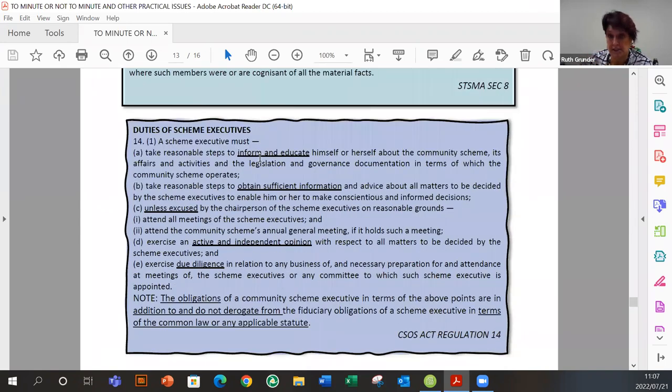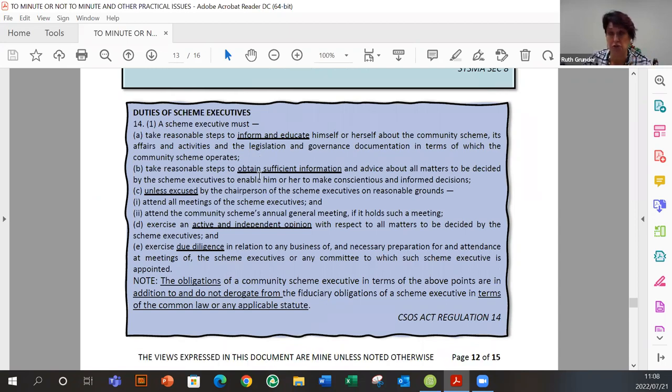And then the CSOS Act, Regulation 14, again, has some really interesting stuff. Inform and educate yourselves if you're going to be a trustee. Take reasonable steps to obtain sufficient information and advice. They must be excused from meetings if they're not going to attend. Otherwise, they must attend meetings. They must have an active and independent opinion, not just because it suits me, but for the good of the scheme. They must exercise due diligence.